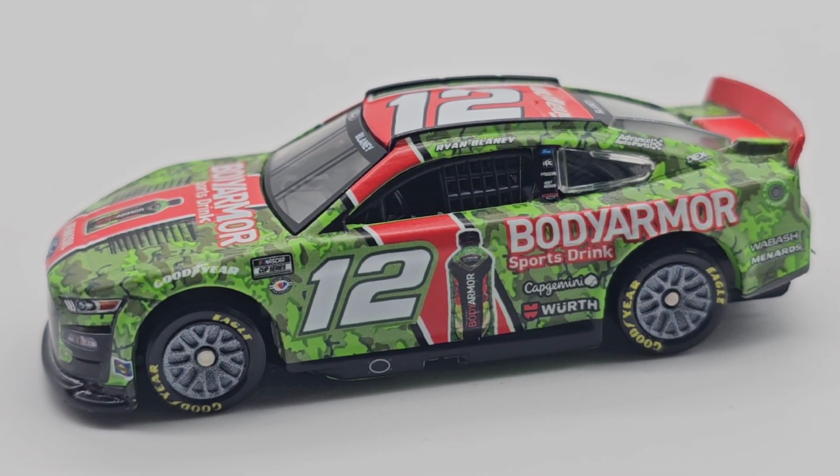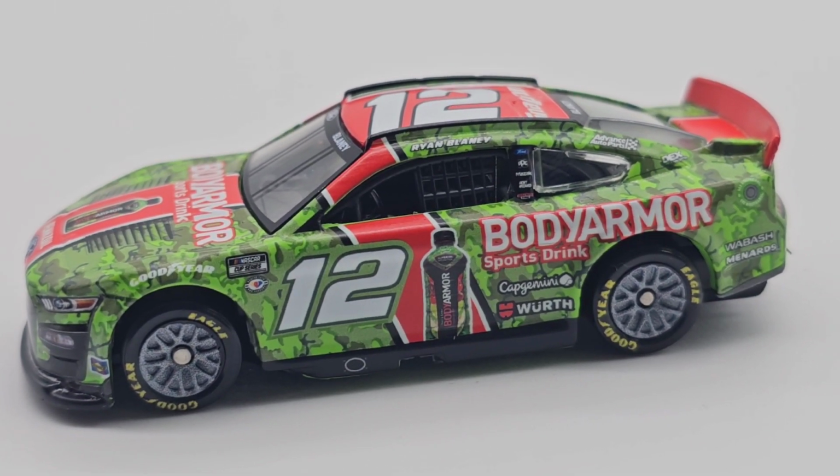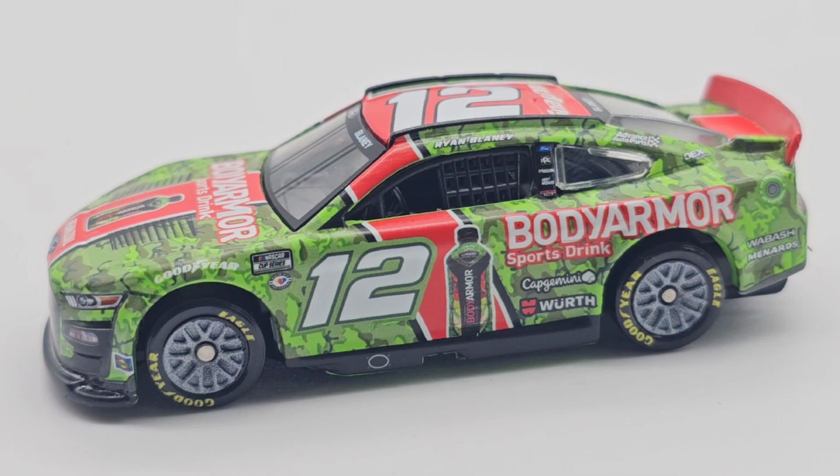But yeah, I like how it's designed, and it almost reminds me, or not even almost, it does remind me of Christmas. You got the lines and the stripes, and it looks like almost a bow tie striping over that green, and that green and red just reminds me of Christmas. So I guess that makes it a little better. Overall, it's a really awesome paint scheme, and I believe the story behind it is a little sweeter.